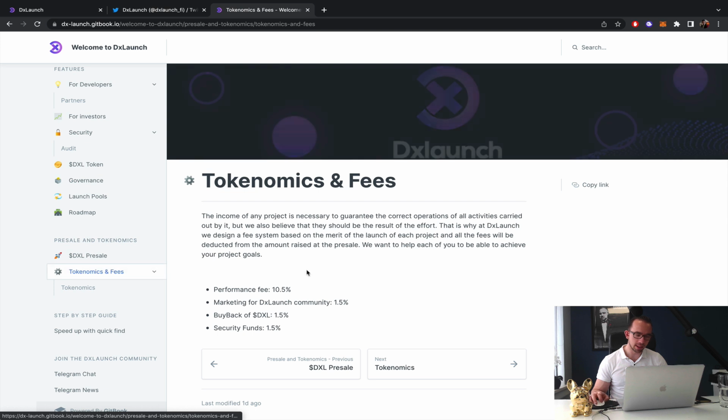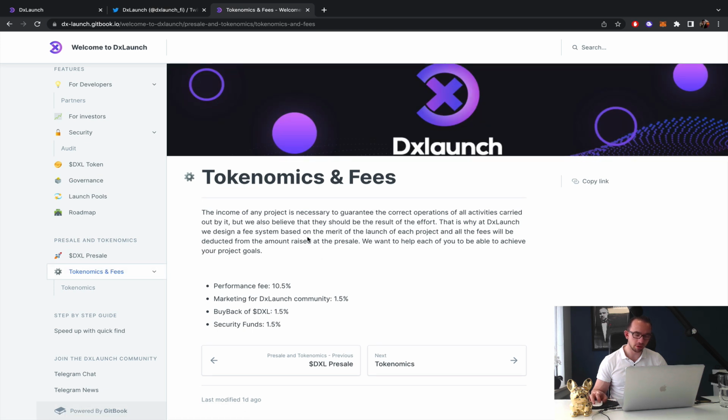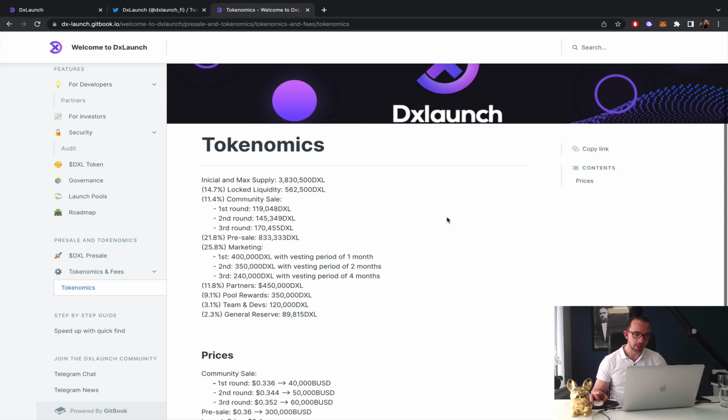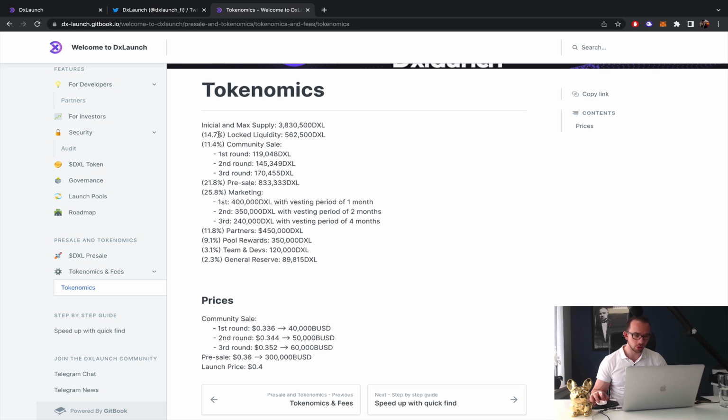But is it basically the community paying for it, or is the project paying for it? I would say the project paying for it makes sense. If the community pays for it, it doesn't make that much sense because they also need to hold the token. But as far as I understand from this, the community is not paying for it. The project owner is paying for it, and in that case, it would make sense. Otherwise, forget that.